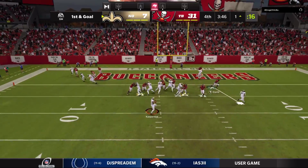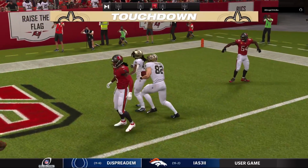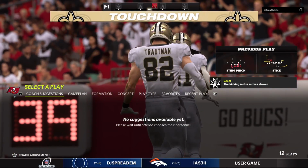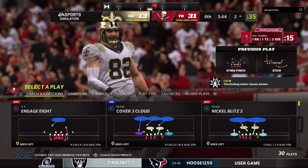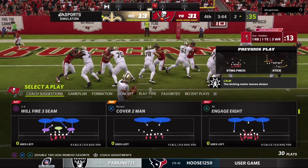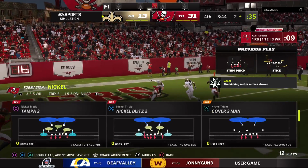To throw, Kaepernick. And he's got him. It's caught in the end zone. Touchdown, New Orleans. Adam Troutman there to make the grab. And the Saints take advantage of field position on the turnover to cash in for 6.